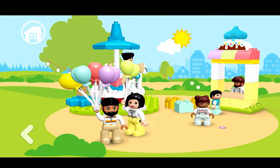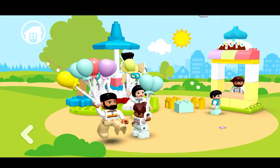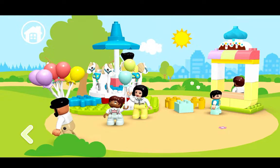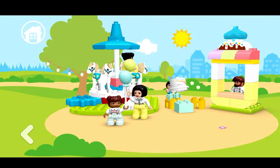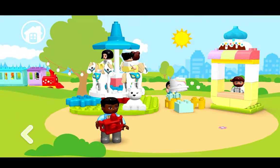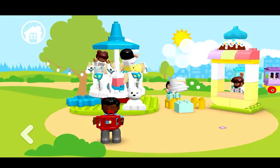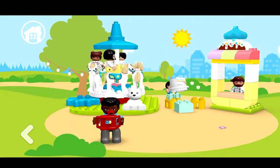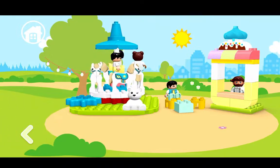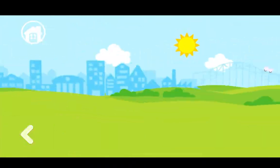Oh, the girl wants to take a balloon. And one more. No. Okay, and go to the carousel. No? Something to eat. Oh, it's a cake. Super, right? Okay. And take a photo, please. Super. Ride the carousel. Eat a cake, girl. Super. Let's go to the next level.